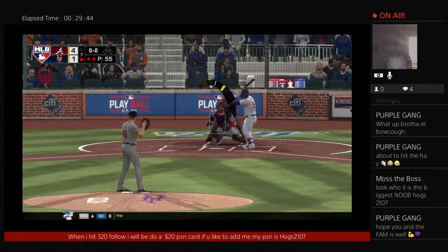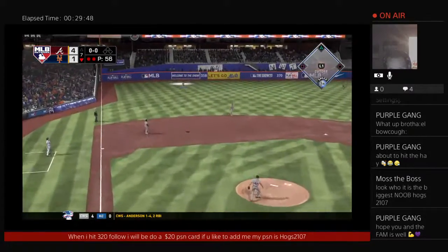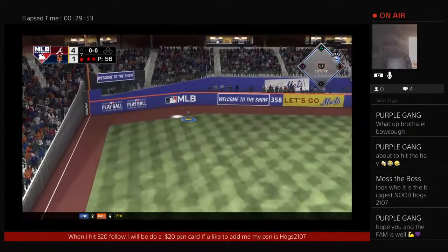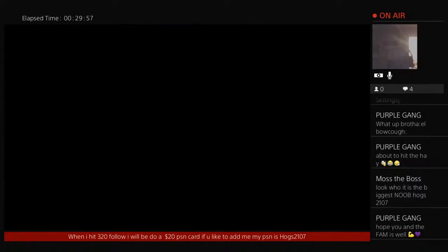So coming to the plate, Yoenis Cespedes. He flew out in his last at-bat. You know, Madden, every team has that one guy, and Yoenis Cespedes is that guy for the Mets. Well, the left fielder's on it, and that retires the side.